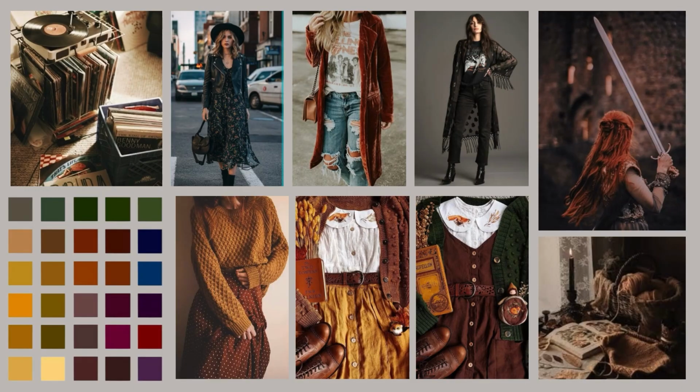So for the first step, I went ahead and made a mood board. I went on my Pinterest and I chose the things that really spoke to me. And this is where the fact that there are two wolves that live inside me really became clear. So I'll pop the mood board up right now so you can see it. On the side, you'll see the general color palette I fall within.